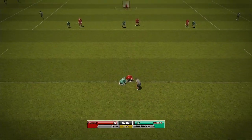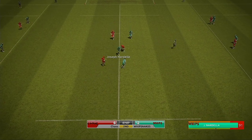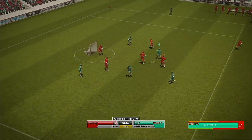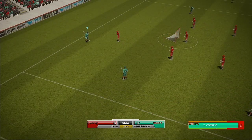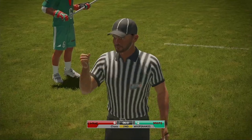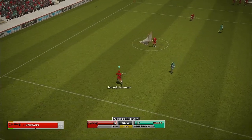Lacrosse is a game of possessions. If you can win face-offs, you're in good shape. Nice win on the face-off. Joe comes out on top. Full stop center. Steps in to shoot. Lacked accuracy, flies over the goal. Full side right. Tuttle with the shot. Tuttle overstepping, not doing his team any favors there. Red ball.